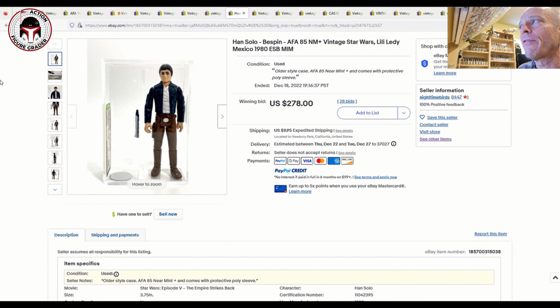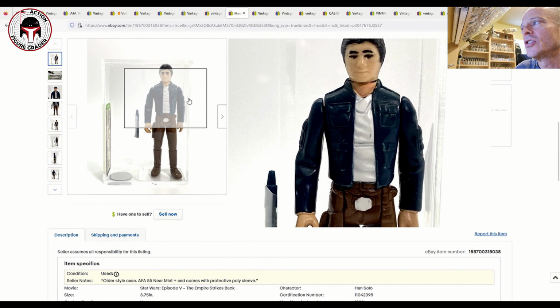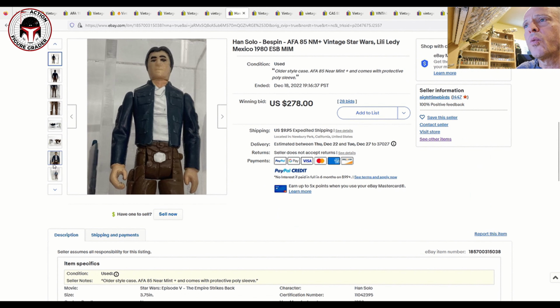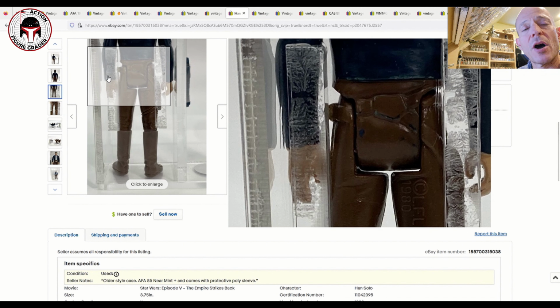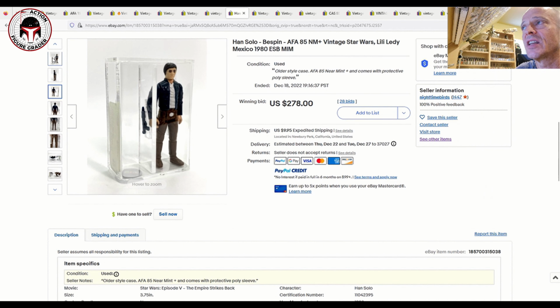Here was an AFA 85 Lili Ledy Han Solo Bespin. That's absolutely the Lili Ledy. You can kind of tell just based on the eyebrows and the eyes. It's very heavy paint that's on that one. Now, this one is the Regresso Lili Ledy Han Solo Bespin, because you can tell the buckle on the back is not painted. There is a Returno variant that's a little bit tougher to find, where that back belt buckle is painted white. That's a very difficult one to find, and it comes with the DL44 blaster instead of the Bespin blaster. But this is the later version, and this one was the older case style.